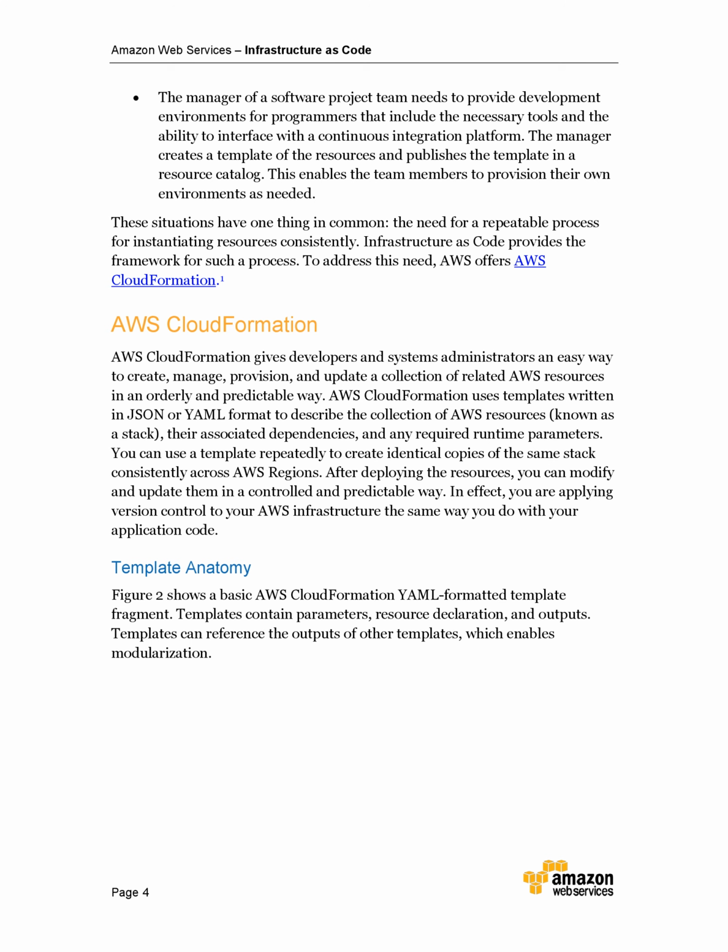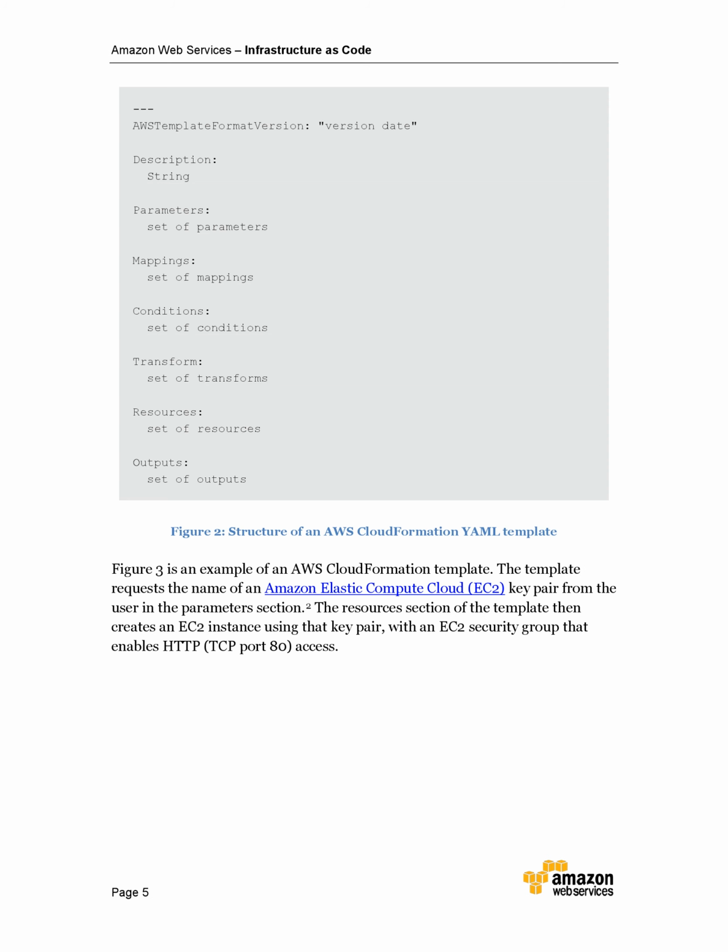Template anatomy. Figure 2 shows a basic AWS CloudFormation YAML formatted template fragment. Templates contain parameters, resource declaration, and outputs. Templates can reference the outputs of other templates, which enables modularization. Figure 3 is an example of an AWS CloudFormation template.